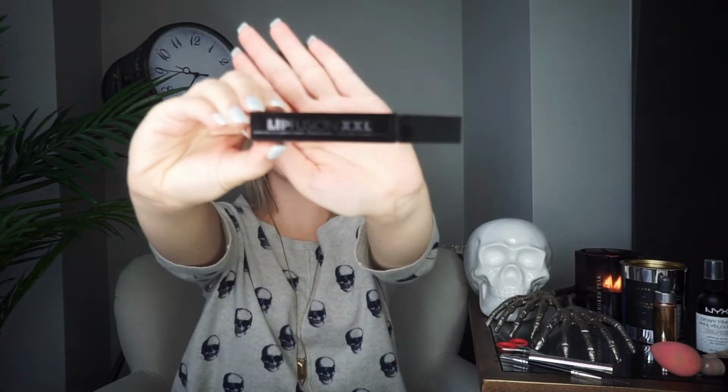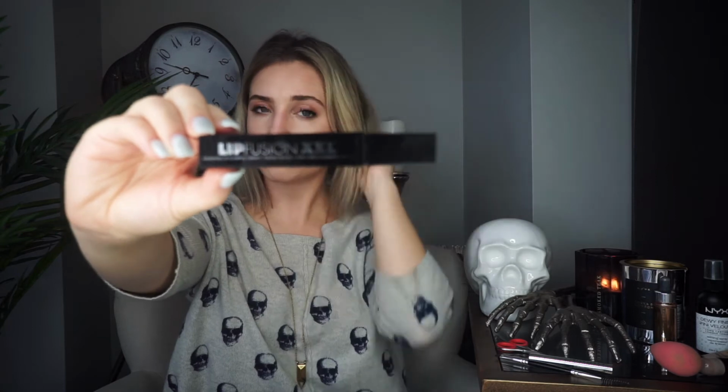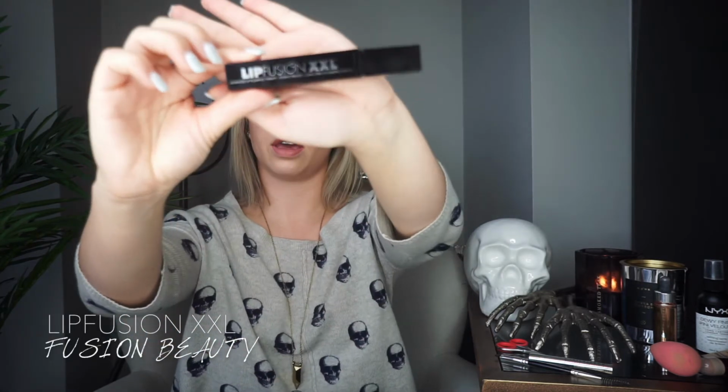Another one is you don't have to go and get filler. You can use this stuff, Lip Fusion XXL plumping gloss. Another one I really love is the Buxom. I like White Russian, and it plumps your lips too. I am obsessed with this XXL. You can get it at Shoppers now, or you can get it off Amazon if you want. It's kind of pricey, but I've had mine forever, and it smells like bubblegum, so that's good.